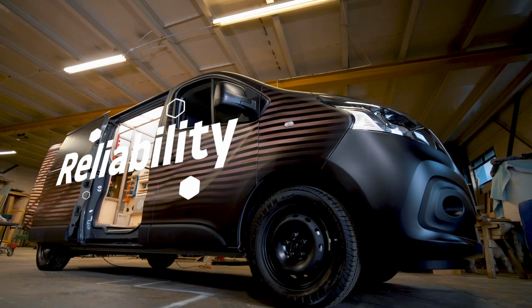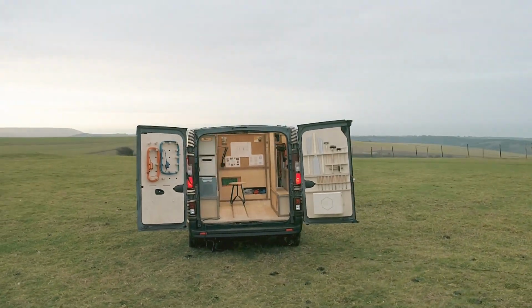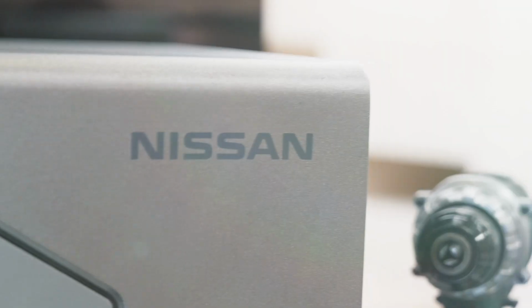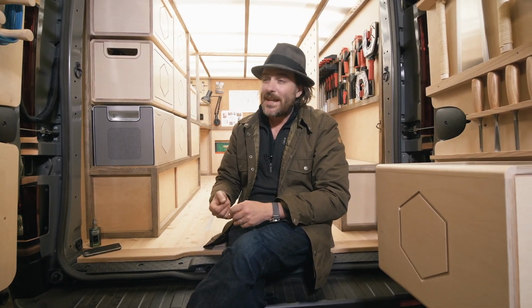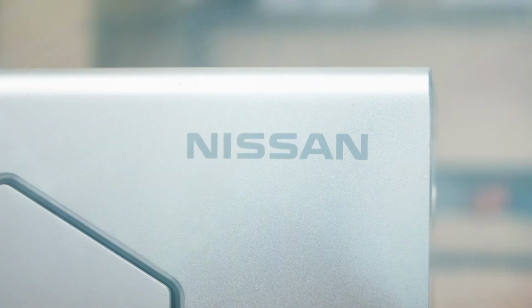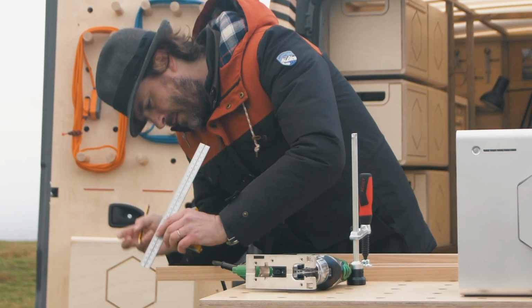I think that Nissan's motivation was a desire to celebrate the flexibility of this van, but also this incredible ROAM battery unit. Now the ROAM unit is such a beautiful piece of engineering. It's actually a recycled product. They've taken all their LEAF technology and pushed it into this new battery. It's weatherproof, it's portable, and this really gives me the flexibility to do jobs just about anywhere in the country.